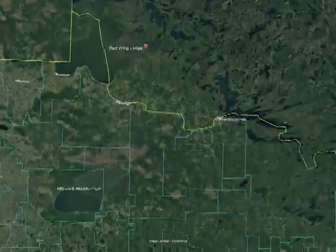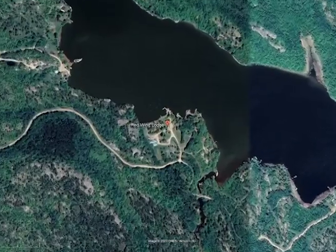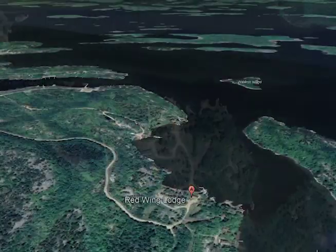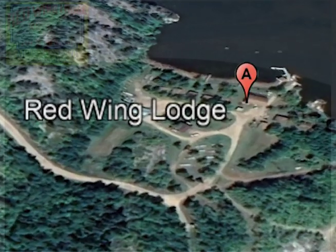We drove up to Red Wing Lodge in Morson, Ontario, about 1 hour north of the border town of Baudette, Minnesota. Our area that we planned to hunt was not too far south of the lodge, in the Morson area.